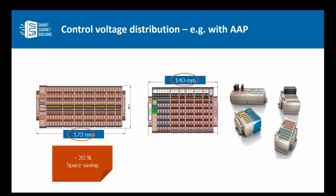Another application product would be control voltage distribution, which we are frequently looking at. A lot of customers use 4-wire terminals for this power distribution. In this first block, they have the minus potential feed-in, and then the minus potential here, and then they have the different 24-volt circuits separated in these blocks. This block we rebuilt with a new alternative, using our so-called AAAP terminals. These are power distribution terminals with a different setup, partly including fusing, as you see in the right picture. This gives you the possibility to save space of up to around 20%.